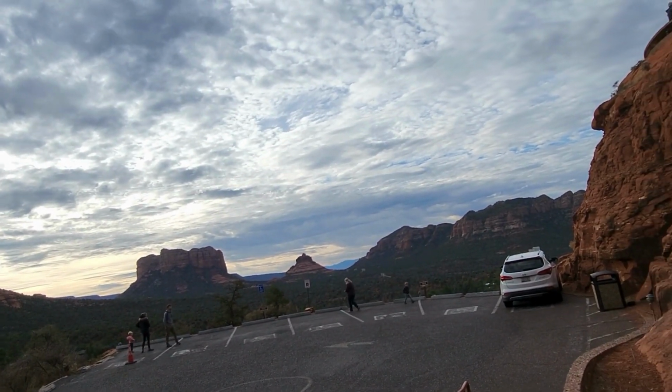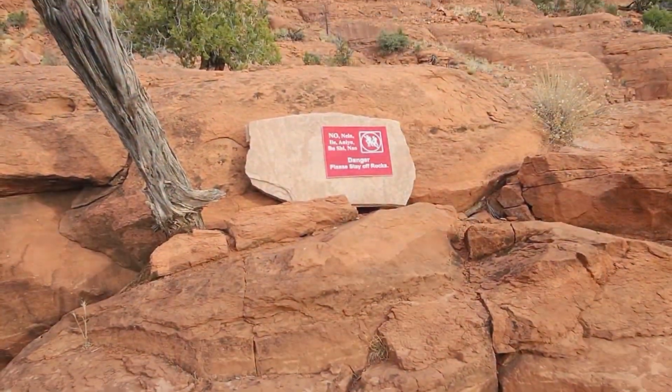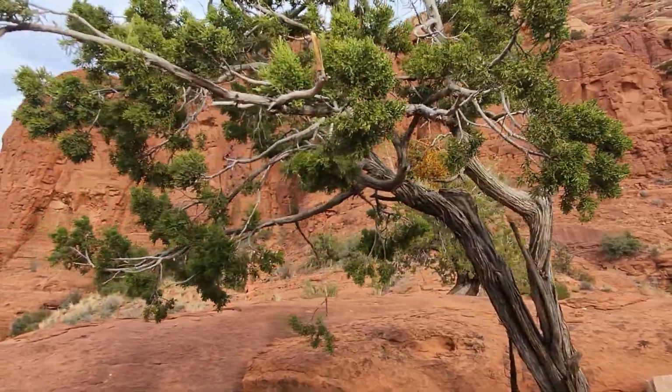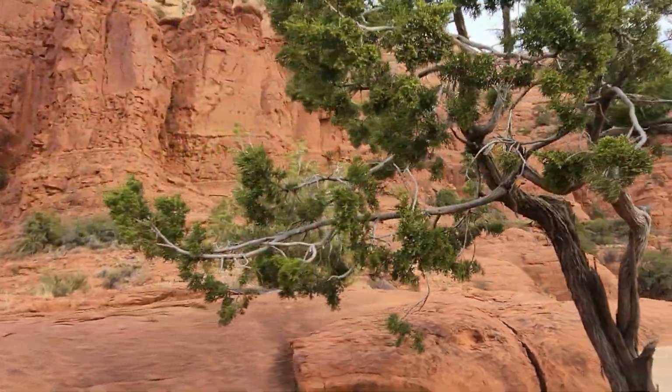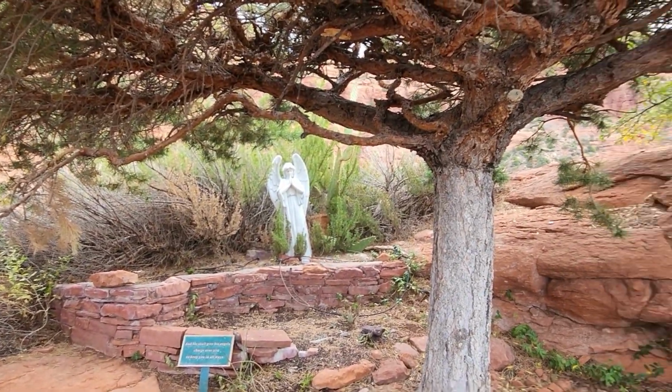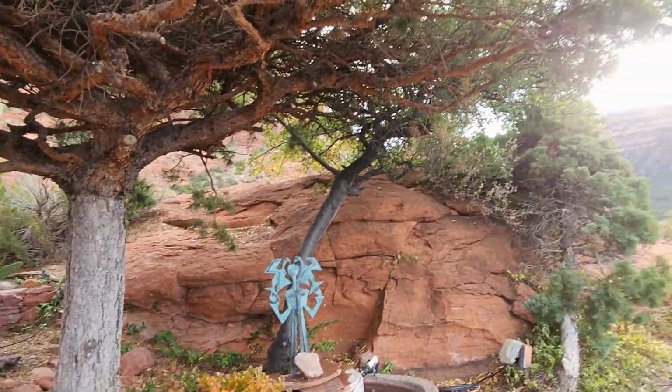There are also different ways to get up the mountain. You can park below and some people can golf cart you up the mountain over to the actual chapel. There are also, I believe, at least two different levels of parking as you go up the hill.